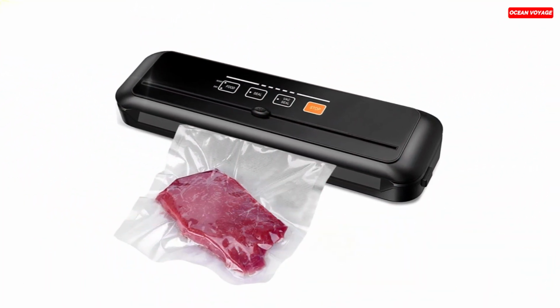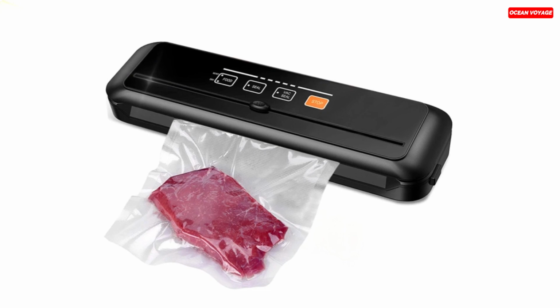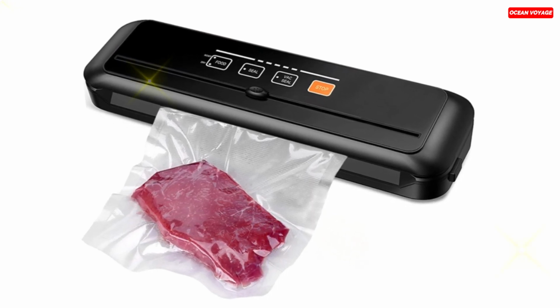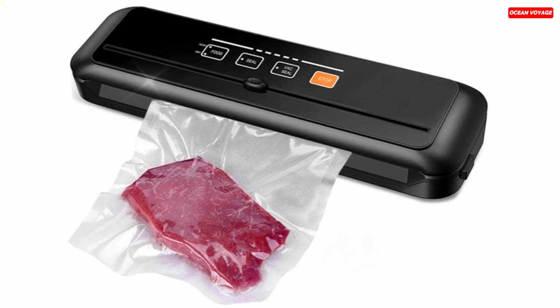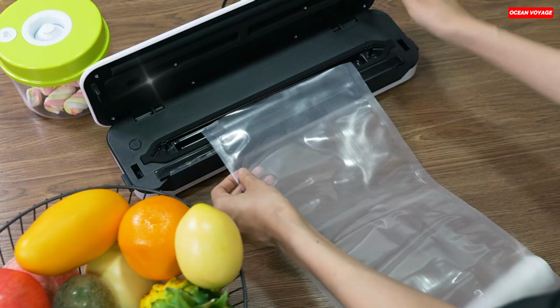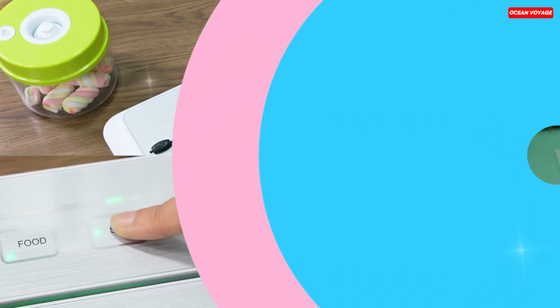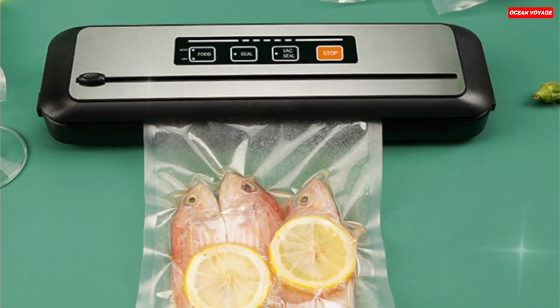This vacuum sealer excels in keeping food fresh, locking in flavors, and preserving nutrients. By removing most of the oxygen, it slows down oxidation, reduces the growth of microorganisms, and prevents mold formation, effectively extending the shelf life of your food. Safety is a priority with this machine.